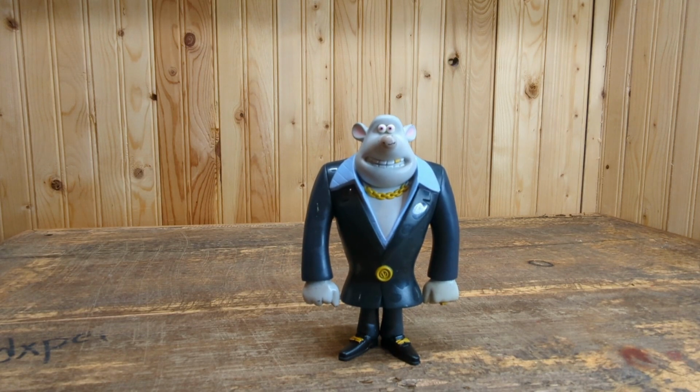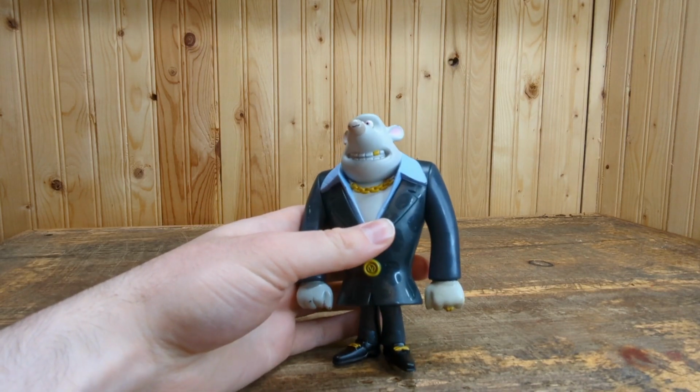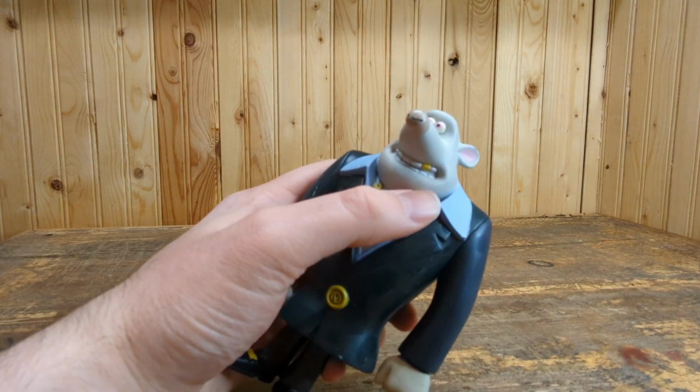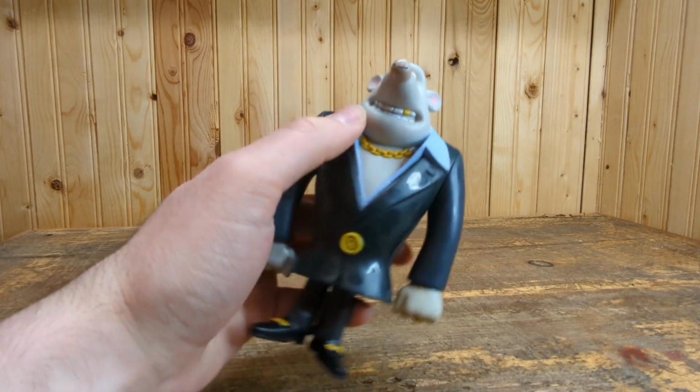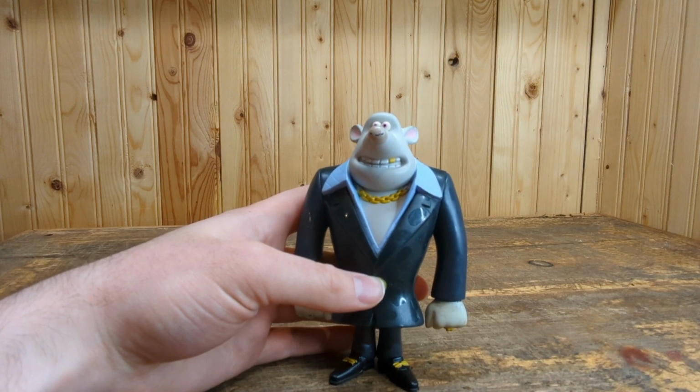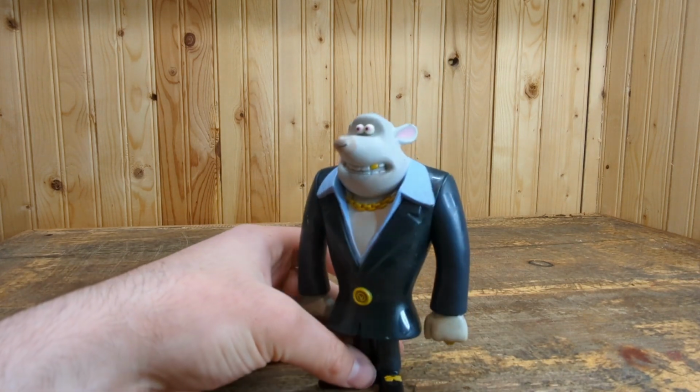His eyes and just his face look really good. If you don't look at the scratches, even his smile is kind of nice. I wish they could have painted the smile black, besides the teeth. It would have made it a nicer looking figure. He's got a golden tooth. That's basically it. He's very detailed.